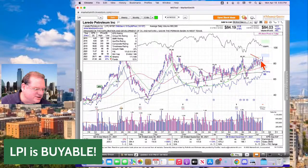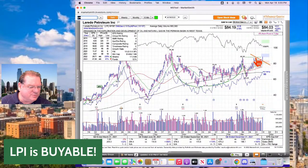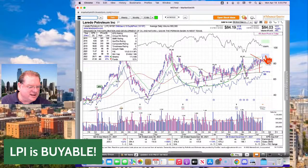What I'm doing here is I'm drawing that reversal line. Why do I draw that reversal line? Because typically this is how you want to buy them. There's the pivot here, and what will happen is it'll come up to the pivot, get resistance, then pull back to the 21-day exponential. That's this green line here, and then boom, it'll come right off of that, and that's definitely what happened here.